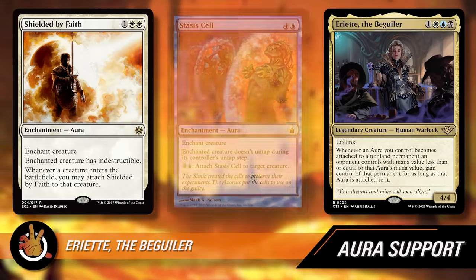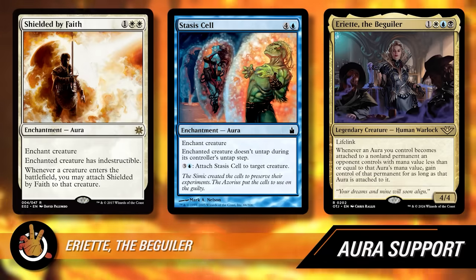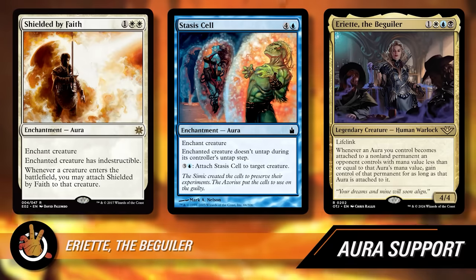Yeah. I love Stasis Cell: enchant creature, it doesn't untap during its controller's untap step, and you pay 4 mana to attach it to another creature. Just swinging that thing around. And it's 5 mana, too, by the way, so you can steal a lot of stuff with Stasis Cell. Yep. It's 4 mana to move around.